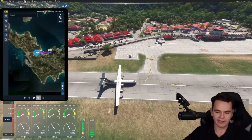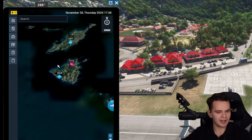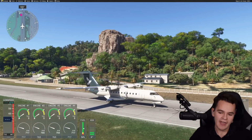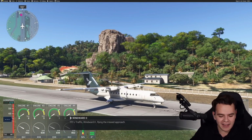I mean, the range is definitely enough to go fly to the big islands that have big airports, like Princess Diana, you know? That's insane. Now, since this airplane has never flown in real life, we don't know the simple facts, like what's the cruise altitude? And what is the range really? So let's maybe go ahead and test that out.